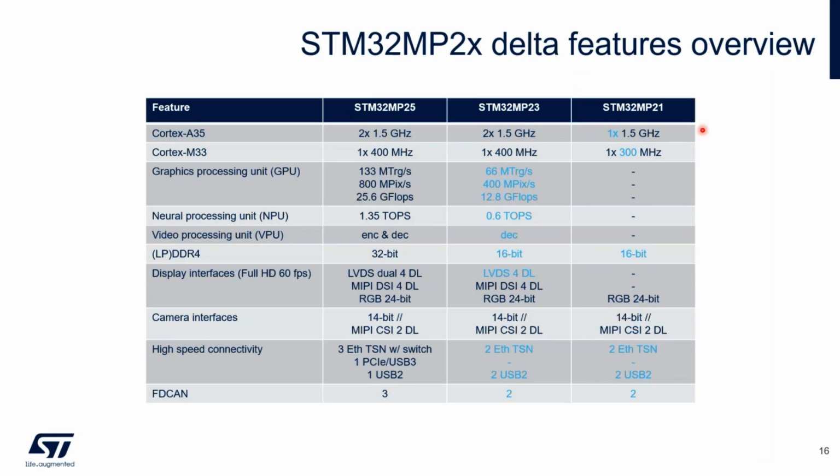Well, you have the same cores embedded there, same performance there. The GPU is reduced in capability. The NPU as well. We move to decode only on the video processing. We move to 16-bit DDR. We drop down to single lane LVDS for the display, and dual gigabit Ethernet with TSN on MP23. And we also remove USB 3 and PCIe.